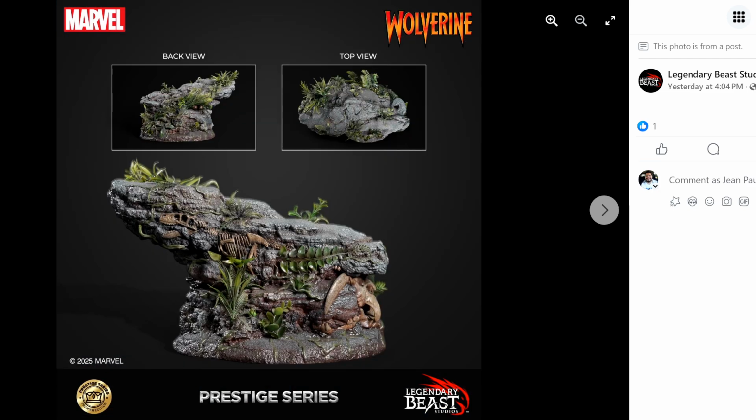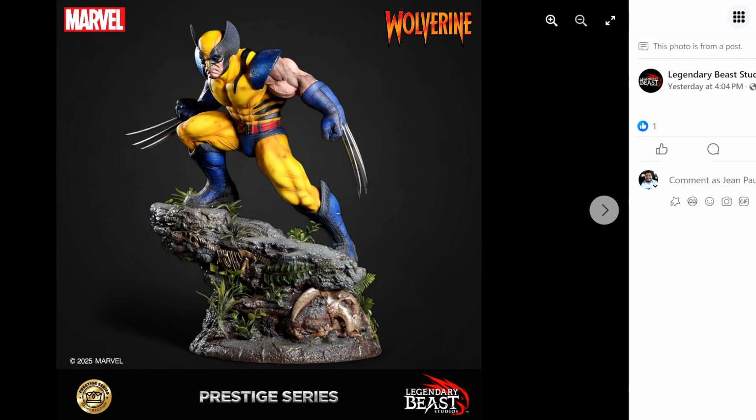And here's the base. I love the base. I love the detail. Of course, he is in the jungle. That's a really good choice. You know, there's a lot of ways that you can do different things. You can have a jungle, or you can have more of that forest of the north type of thing. This actually can go for both. He's in the wild for sure. And the back view, top view, definitely there's a lot of detail in this nice base. And it really complements everything so well.